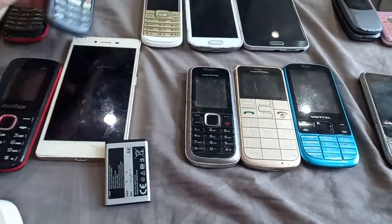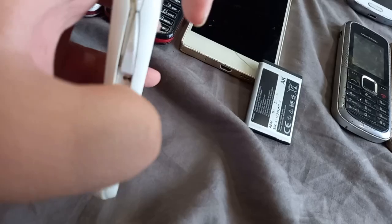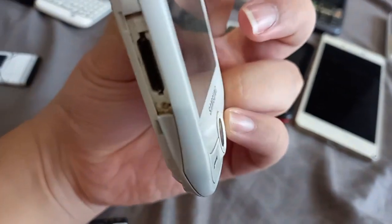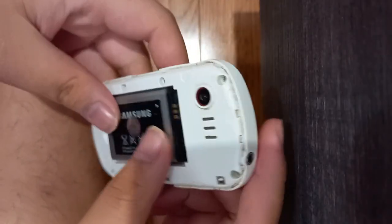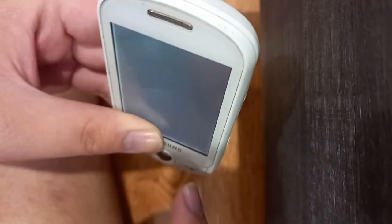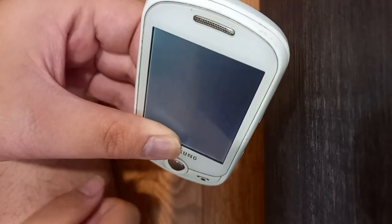Yeah, pretty weird. Let's see. Samsung Genoa, the touch doesn't work with this one. We can't turn it on because, or may not. Yeah, this battery doesn't fit, so I have to put it in like that. Actually, you know what? Sometimes nothing appears on the screen for some reason.